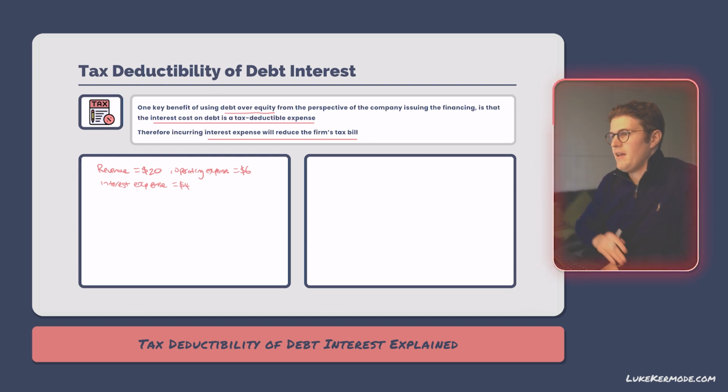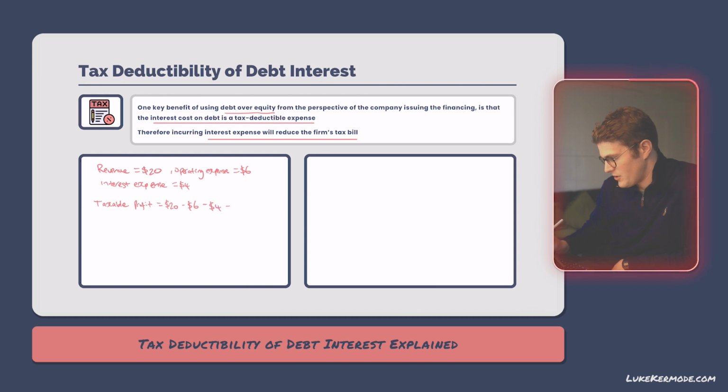So what's the taxable profit if we assume that interest on debt is tax deductible? The taxable profit, i.e. the profit that is subject to tax, is equal to the revenue of $20 less the operating expenses of $6 less the interest expense of $4. So that's $10. That $10 of profit is subject to tax. Let's assume in this example we have a tax rate of 20%. Therefore, the tax due to the government is 20% of $10, which equals $2.